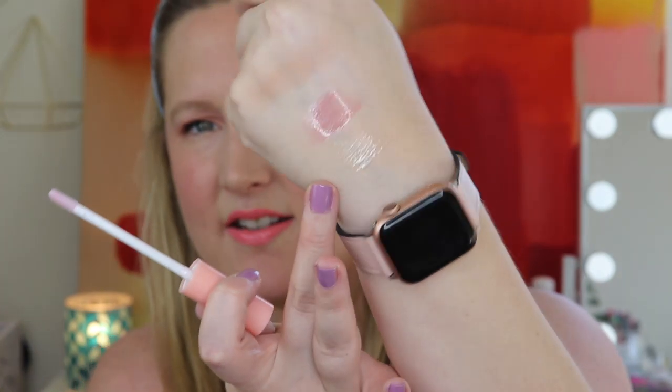I don't know, you can see it right here. It just adds a shine. This is a good gloss. I believe I added it in a giveaway, so one of you guys have this now, which is great. So I thought that was really great.